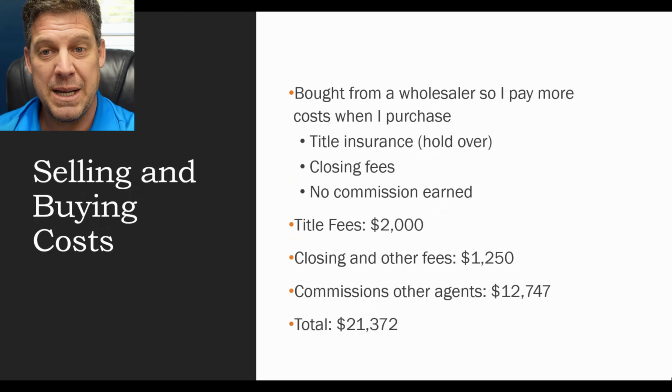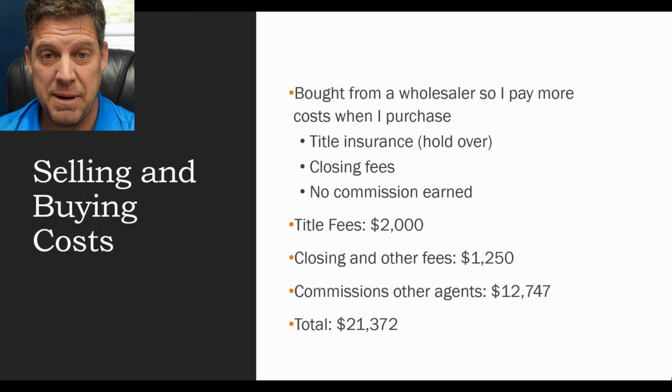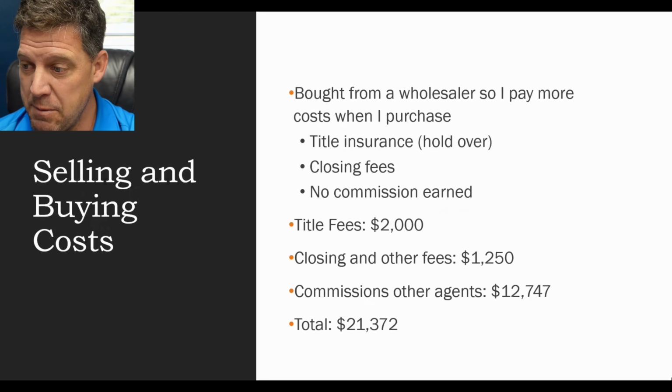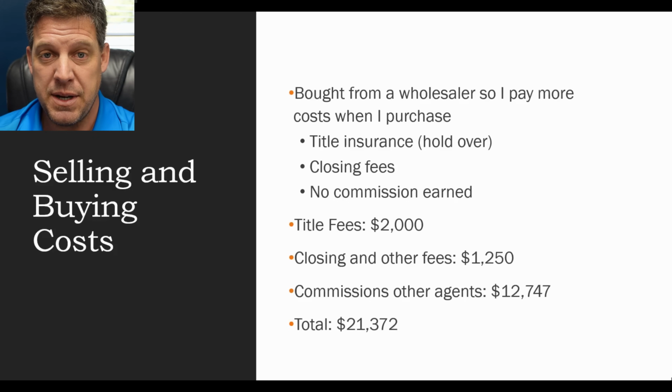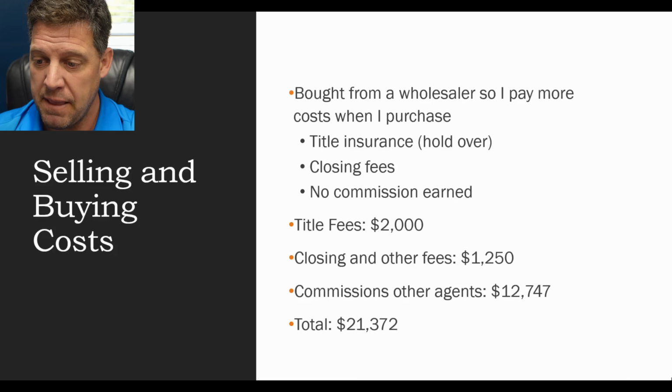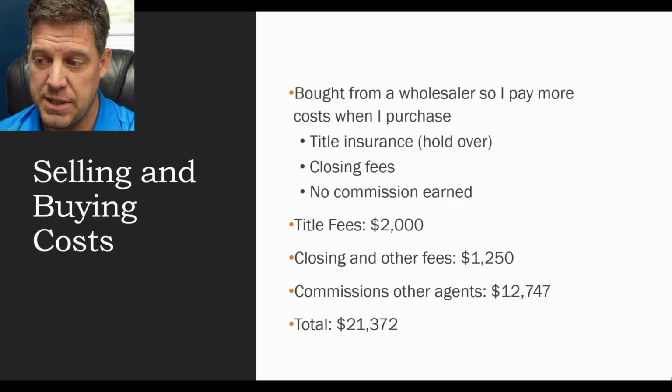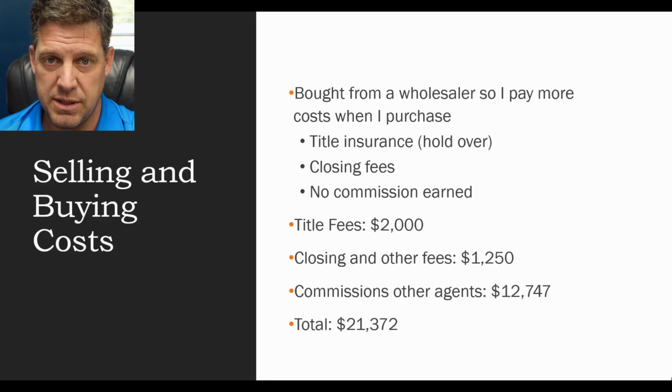All right, selling and buying costs. More costs that a lot of people don't talk about and don't go over when they flip houses. We bought it from a wholesaler, so another investor sold it to me, and when that happens, I have more costs than if I buy it from the multiple listing service. I am an agent, so if I buy from the multiple listing service, which is where most properties are listed by agents, I make a commission, the seller pays more costs, and it's actually cheaper for me. But when I buy from a wholesaler, I have to add in those extra costs.